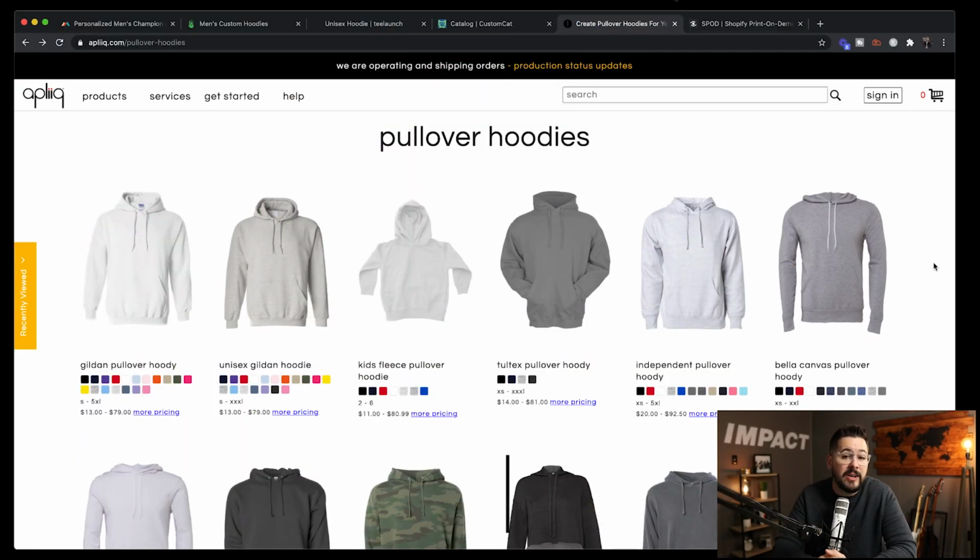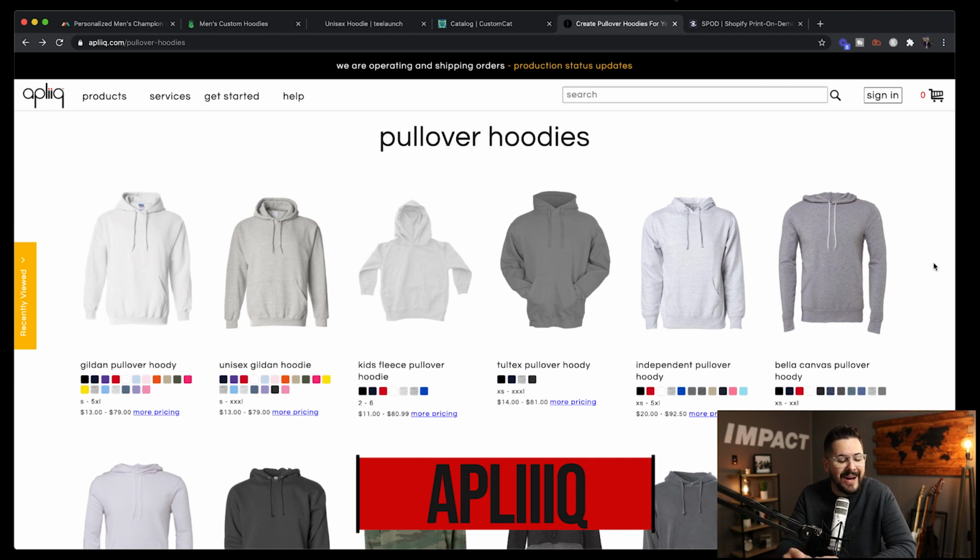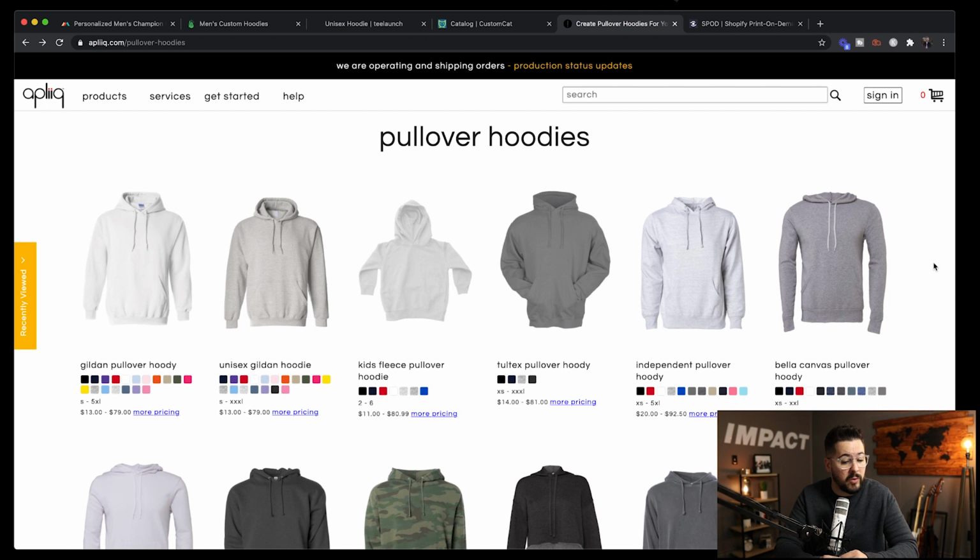Next up, we're going to take a look at Applique. Hopefully I'm saying that right. This is one that I'm not familiar with at all. I've never used Applique. And as I was digging in, I learned some things about this offering that are really intriguing.